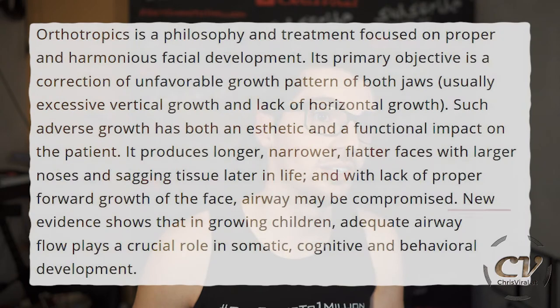Your airway might be compromised. New evidence shows that in growing children, adequate airway flow plays a crucial role in somatic, cognitive, and behavioral development. Wow, so many new words. In any case, I will actually cover this in this vlog, because I actually think that I was a mouth breather for quite a long time. Recessed chin right here, bad posture, oh my goodness, I have a long way ahead of me, but I'm willing to take it, as always.